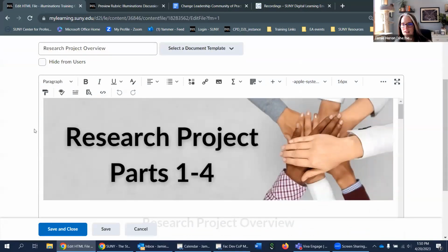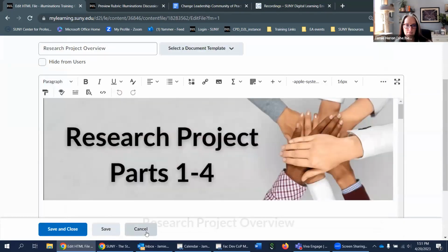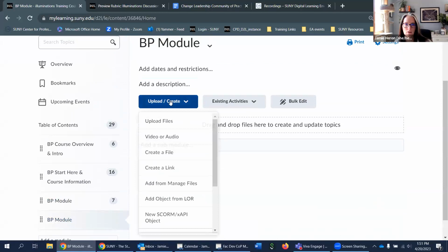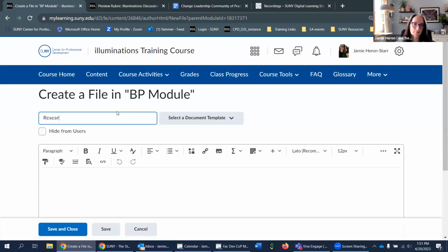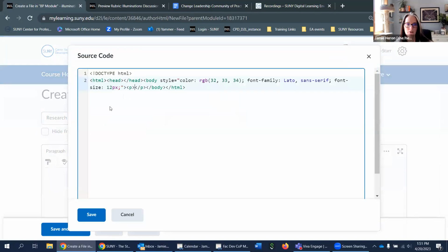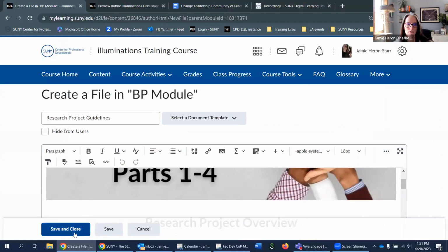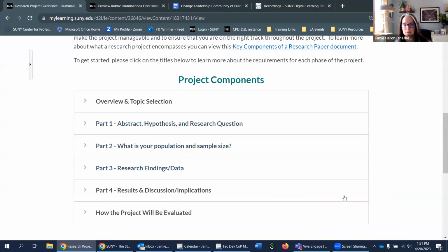This is a little complicated. A lot of faculty panic when I tell them this, but they go into the source code view. You can copy all of that, then go to a subsequent module, create a file, and then just paste that material again in the source code here. So it's not as simple. I wish you could just say, copy this page and paste it in here, but that's.